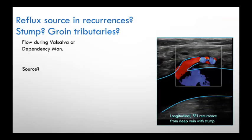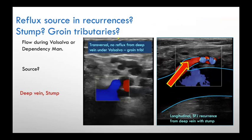So again, to differentiate both, this one is the classical stump, not very well operated. You have a reflux from the deep vein into the leg. This is, in my eyes, not a recurrence. This is a not well performed surgery. And this one is very interesting.